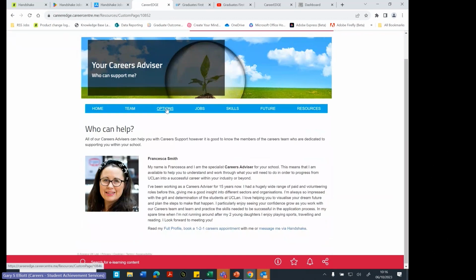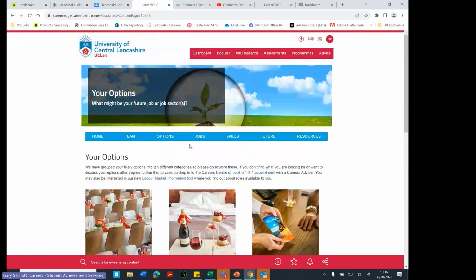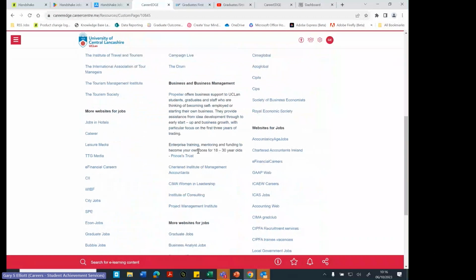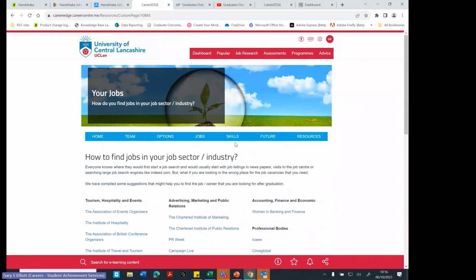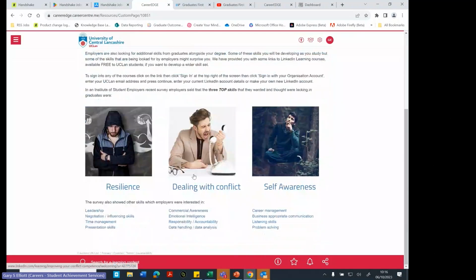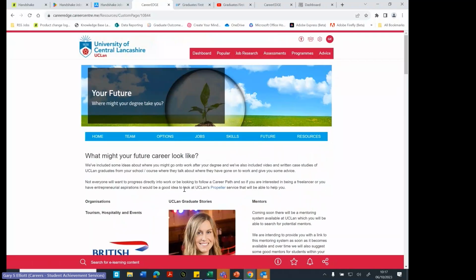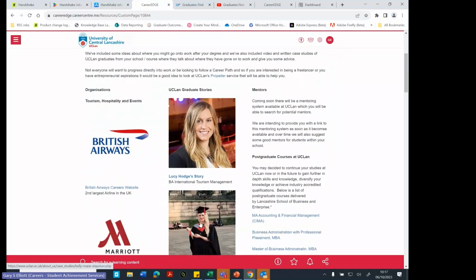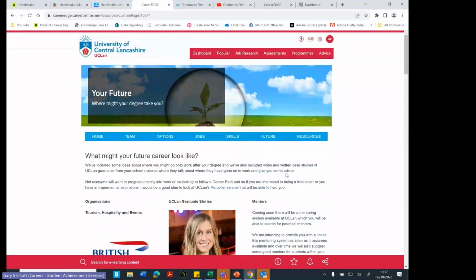You can find what options might be available to you in the future after doing your degree. And you can also find job search sites as well, for looking for jobs, or even professional bodies to join as well. And then the transferable skills that employers are looking for. And you can take these LinkedIn courses to build up your skills. And there's also a future section as well, where you can find case studies of people who've gone on to work in your industry, types of suggested employers, and sometimes even postgraduate courses that are available.